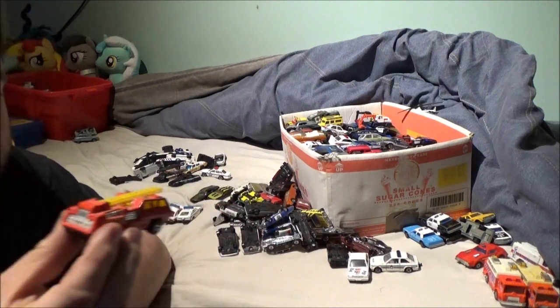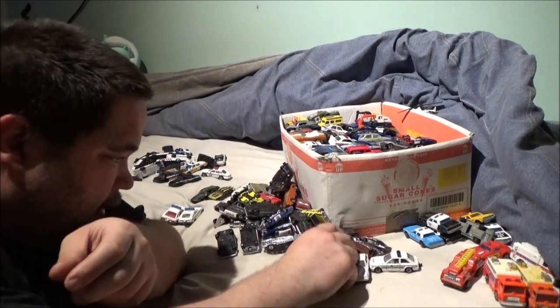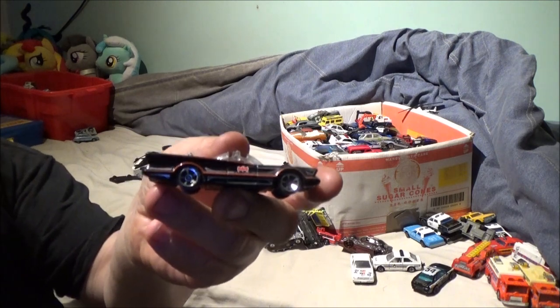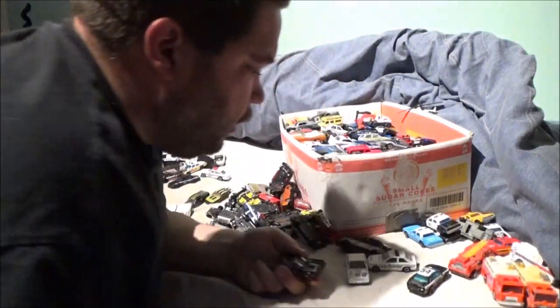Said I had a red one, didn't I? There's the red one. Yeah, I've got... don't know why that's up here. I've also got the Hot Wheels Batmobile. I've got two of these. Some of these I had two of, and I really do not remember getting two of them.